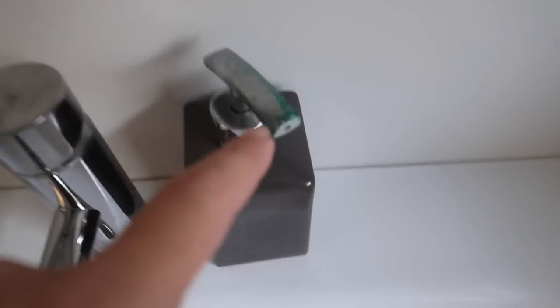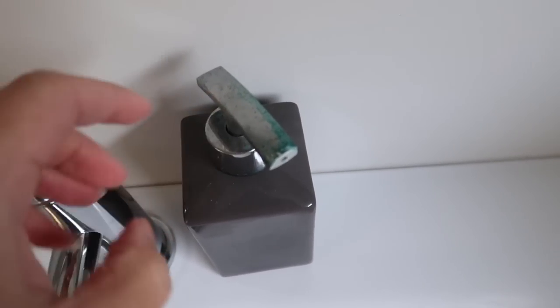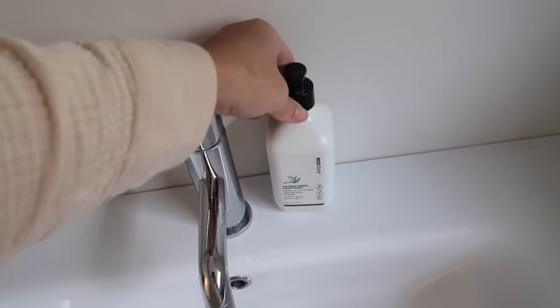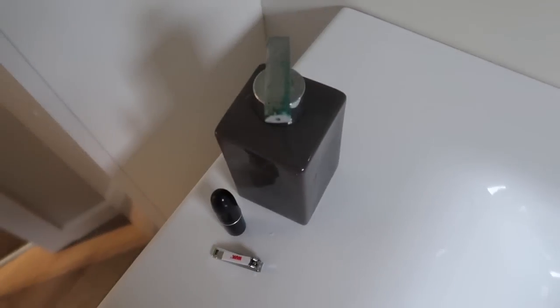And the other thing is the lid's gone all gross because, I don't know, over time I think the soap's sort of eaten away at the metal. So I'm just going to get rid of it, and we'll just keep this one from now on. So yeah, just 3 things for the bathroom.